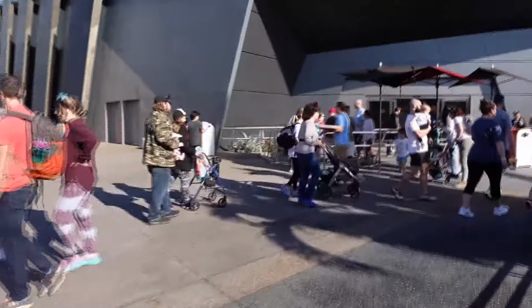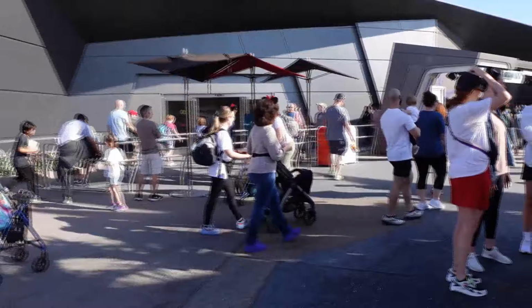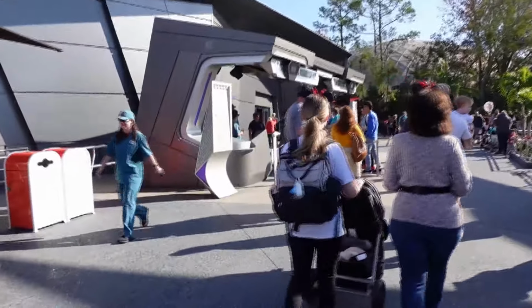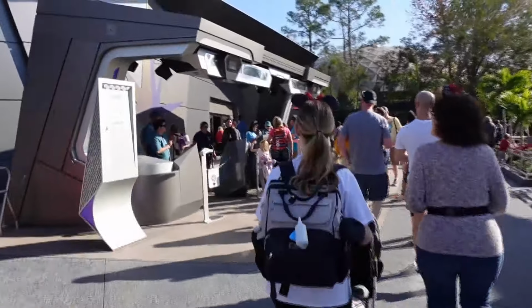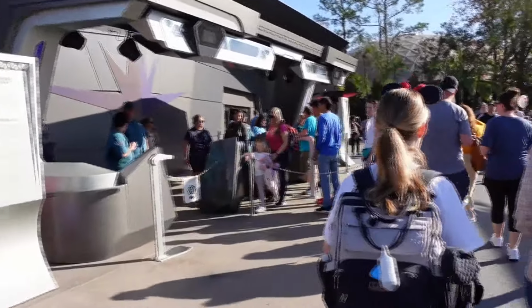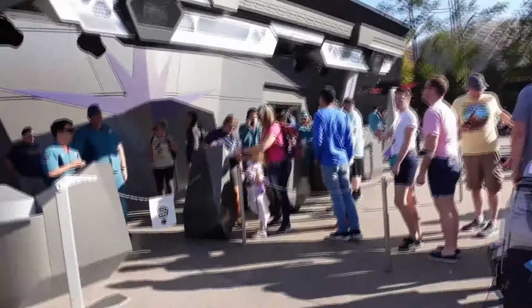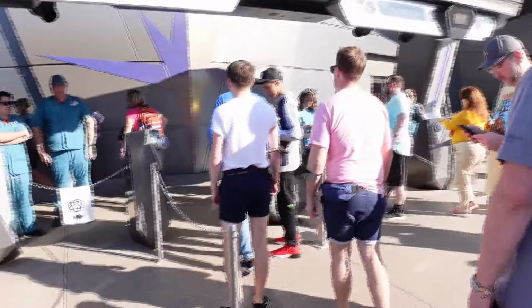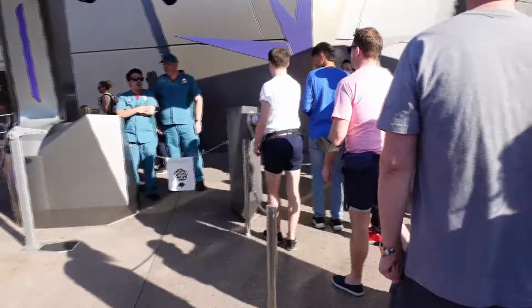So the park opened at 9 o'clock. We had boarding group 32, and we were called for our group at around 9:32, I think it was. You do have to scan your ticket or scan your Magic Band to get in, so you can't just fake your way in. Once again, make sure you join the virtual queue under the My Disney Experience app on your phone too, guys.